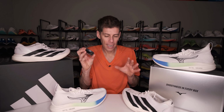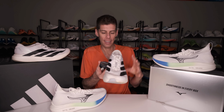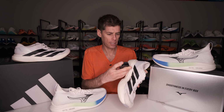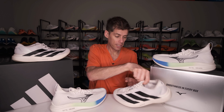This is a durometer, and I want to just get a numerical representation of how soft these foams are. Because, and this is probably going to be a little hard to believe, the feel of the midsole foams in both the EVO SL and the Neo Zen are a lot closer than I ever thought they would be. So let's just have a look at the EVO SL, and we're going to take some measurements here. Okay, 26. Oh, we went up to 27 there. What do we have in the front? 25, 27 again. Okay, so 26, 27.